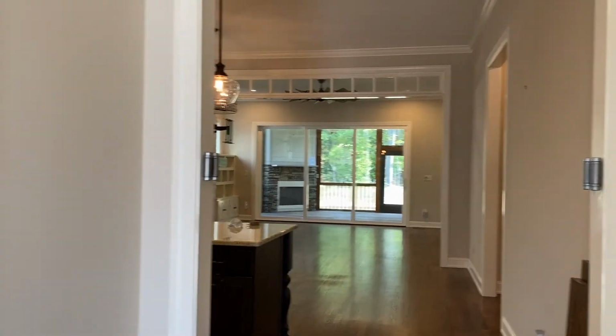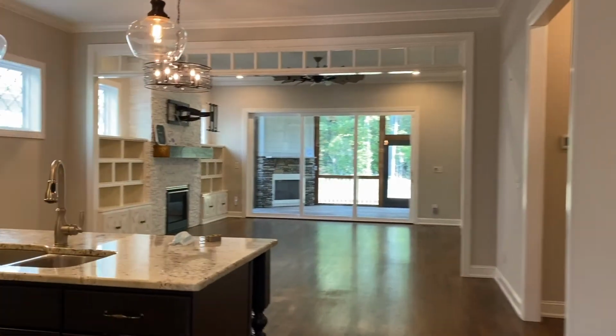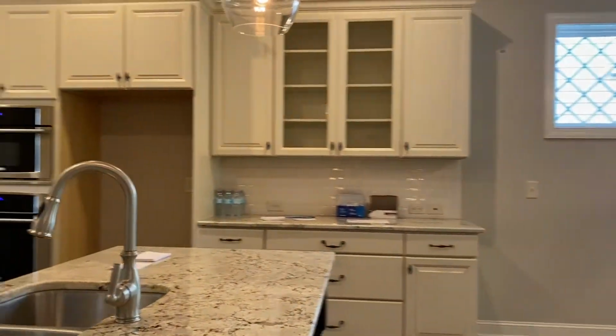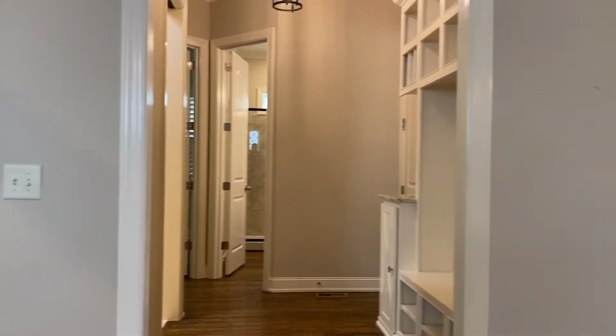This home is built by Dickerson Homes, which is one of the premier builders here in Briar Chapel, and you can just see the amazing details in every single part of this room. Every single room in this home has something that just screams out quality.